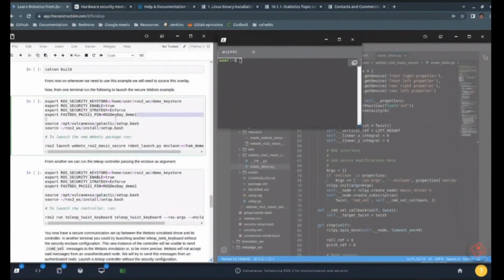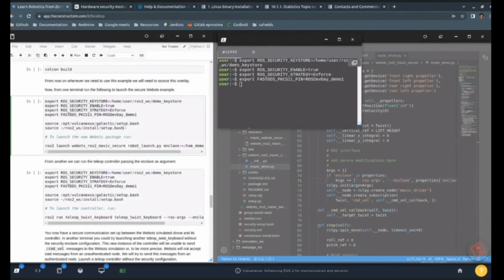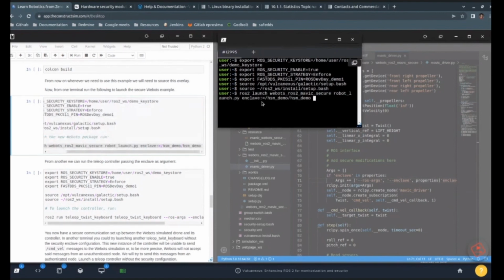the WeBot simulation. There are some environment variables you need to export, where you need to tell Vulcanexus where the key store is. You need to enable security, enforce the strategy that is set on those files. And then you need the pin to access the hardware secure module to extract the private keys. So I'm going to export this. You need to do that in every terminal that you're going to use for this. Then we're going to source Vulcanexus and our local installation with the simulation. And then we just run the WeBot simulation with the enclave, right?